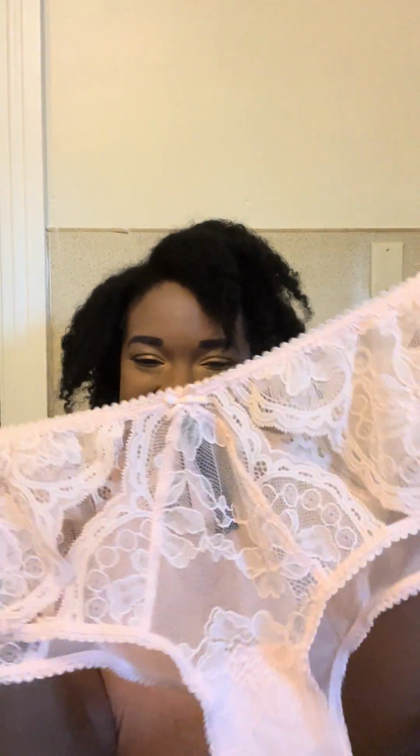This is the Very Sexy Cheeky. I got this one because I thought the pink was so pretty. It's all lace, but then it also has a mesh. This is a single mesh back. And once again, these are all from the semi-annual sale. I just love that it has this, you might not be able to see this on camera, but there's holes here. And that's just very feminine and sexy.